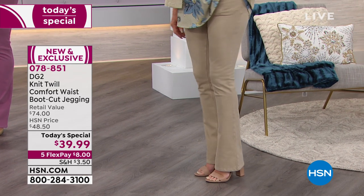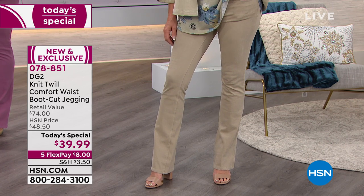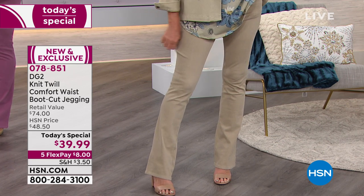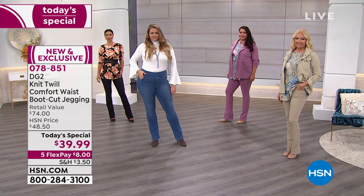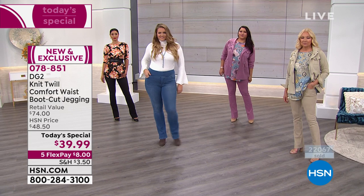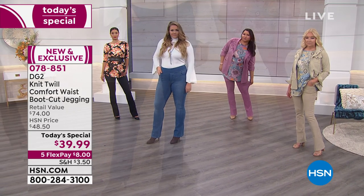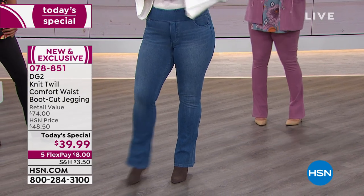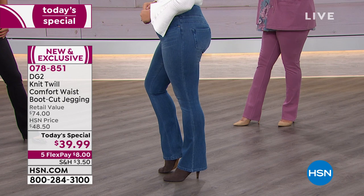That means it's going to give you the hourglass. It's snug, comfy, cozy along your thigh. Very sexy. And then it goes out kind of like an hourglass from the knee out, not a flare, not a wide leg, just a hint, that sexy boot cut. You get all the slimming. Oh, look at the pockets, and Emily, the oomph on those.